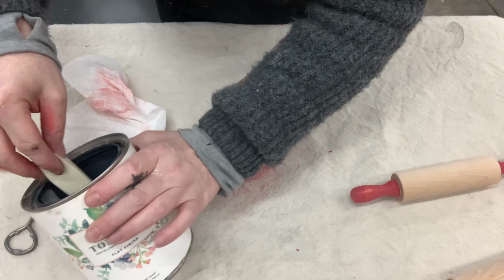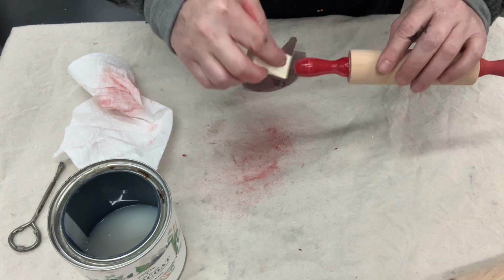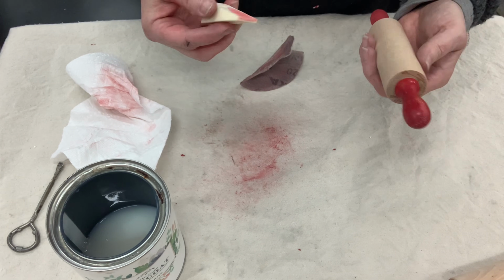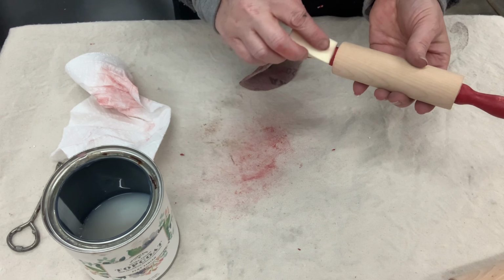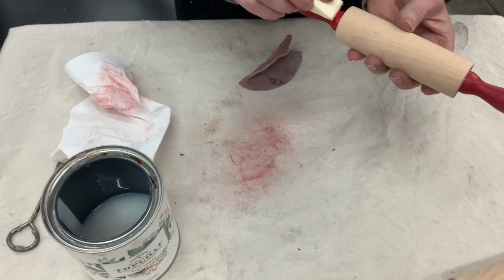Now I used a chalk paint that needs to be sealed in, so I'm just using some of my Chippy Barn top coat with a little sponge makeup applicator from the Dollar Tree store also, and just putting a nice coat over it. That'll just really set that paint in. And yes, I left these food safe just in case some little kid or somebody's helping grandma or mom make cookies this season. That way they can use this little rolling pin if they want.